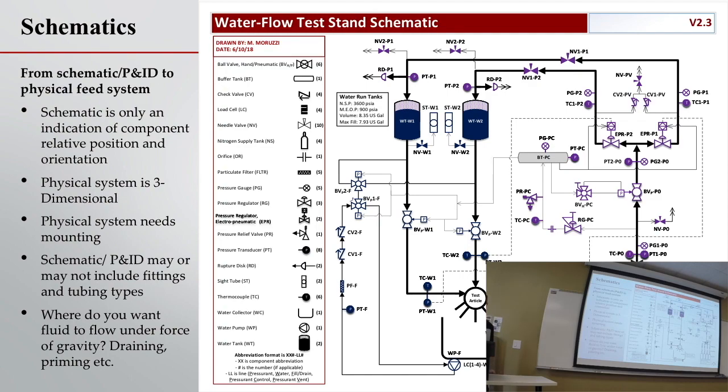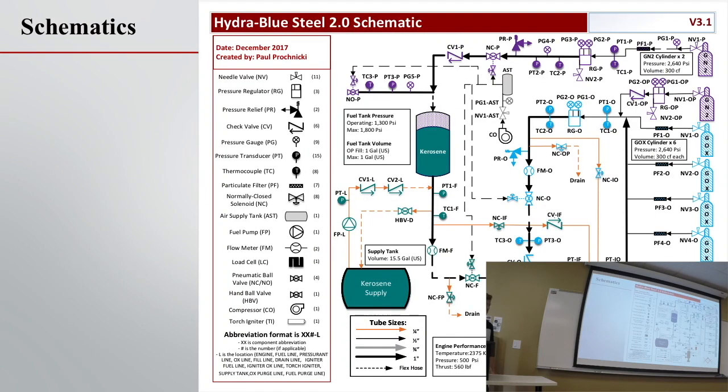That was another thing. I was changing the P&ID, and then I had a CAD of the whole system, and having to re-change that is a nightmare. So I just stuck these two schematics here, which I might refer back to.